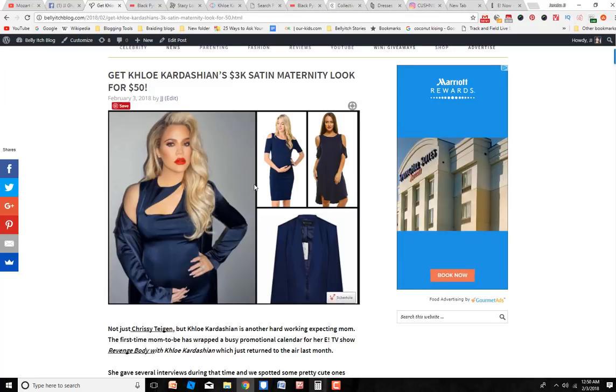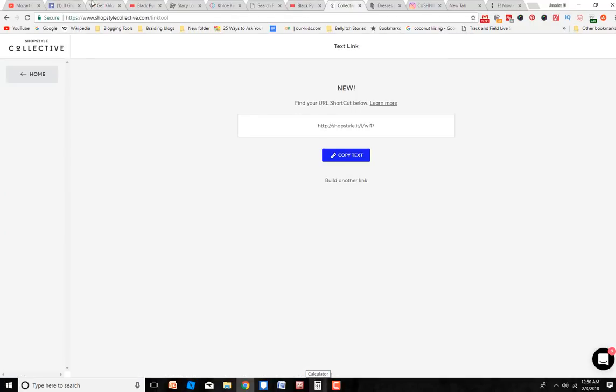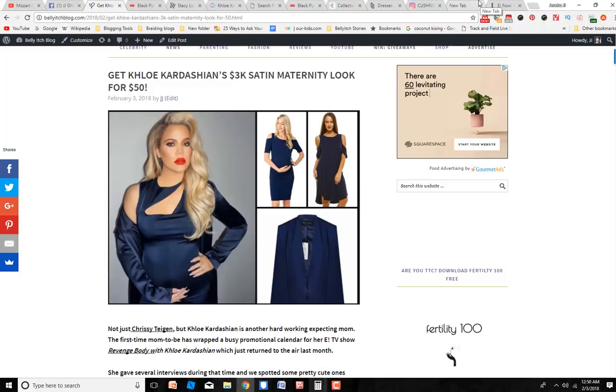Then I go find similar looks. You could either go to Shopstyle Collective if you like. I went to Amazon because I can get a direct commission link share, because if you're an Amazon affiliate, not a lot of people want to buy dresses on Amazon. So you can find another affiliate relationship you have with another site where you get commission, or you can use a Shopstyle link and then find the similar dresses. So this is a cutout dress, has cutout shoulders, and this is a similar color, and this is a cape.